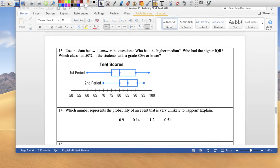Use the data below to answer this question. Who has the higher median? Wow. Okay, so remember the median is this, right? Q2. The higher median is the 2nd period class. So I'm going to write that the 2nd period class had the higher median.